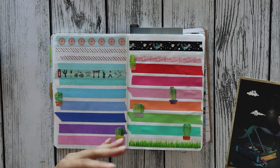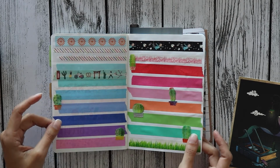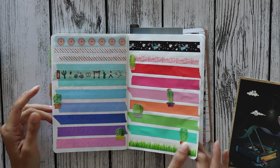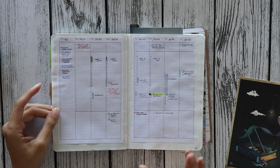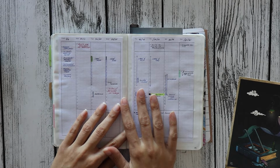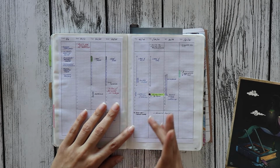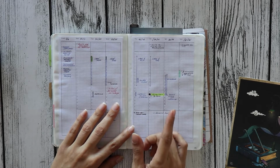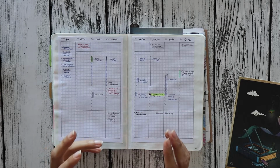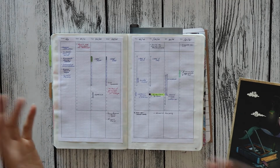I'm not into very bright, vibrant colors, at least not this way. But yeah, this was an experiment, not loving it. One thing I realized, because I was planning on starting this in January, I started early in November, and I was still using the weeklies I had in my Leuchtturm bullet journal. But I confirmed once more that I like having both in the same notebook.